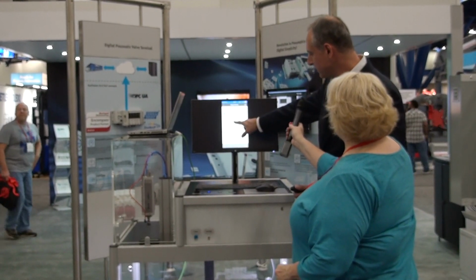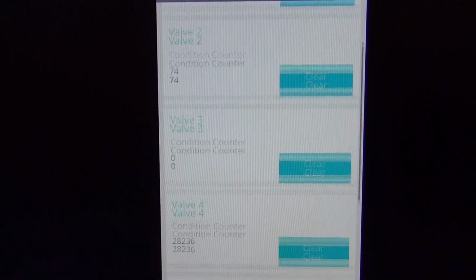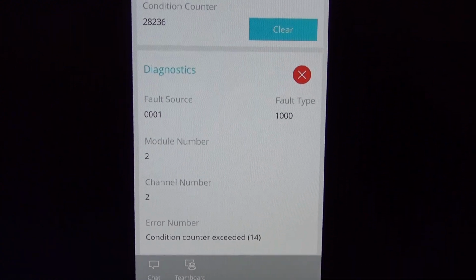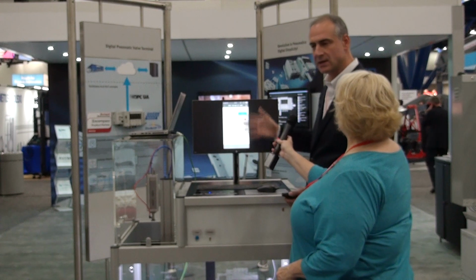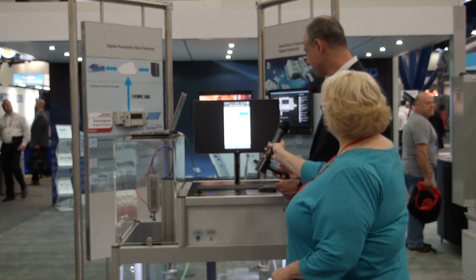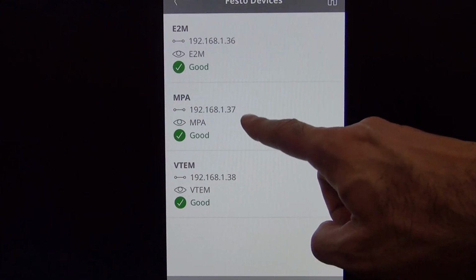And maybe for example, we see right away we have a fault on an MPA here. So this is a valve terminal of ours, and if I click here, I can see immediately that channel number 2 has a condition counter exceeded. This is a signal for a maintenance worker to go ahead and perform a preventative maintenance act on this actuator. He can do this, and then from his mobile device, he can clear the error. And you see now the error goes away.